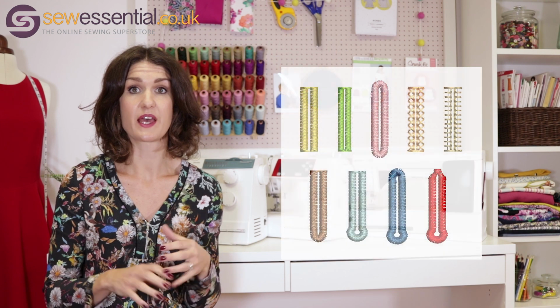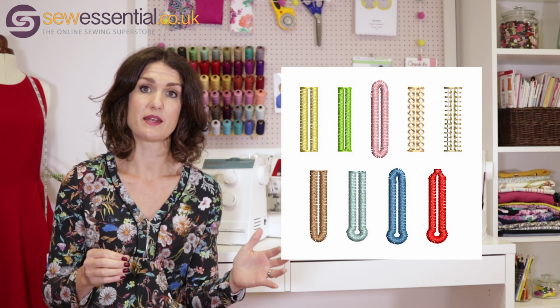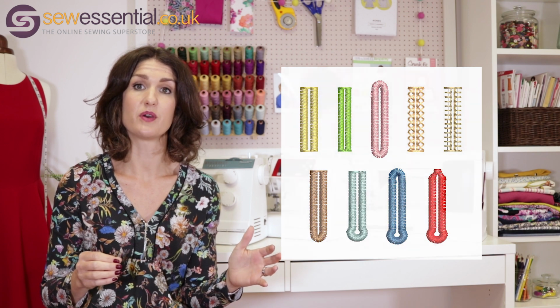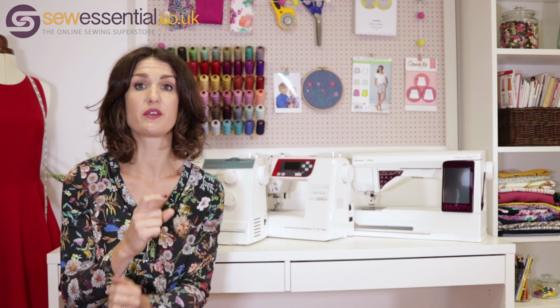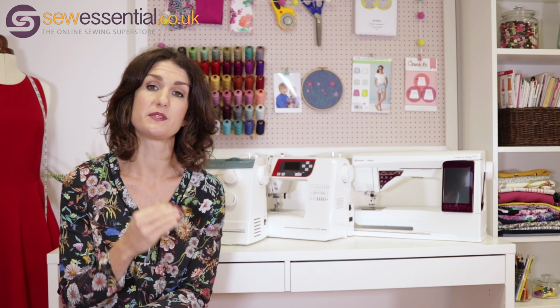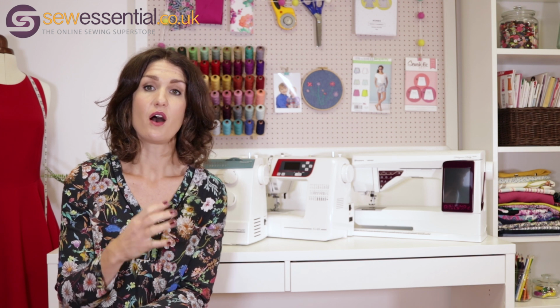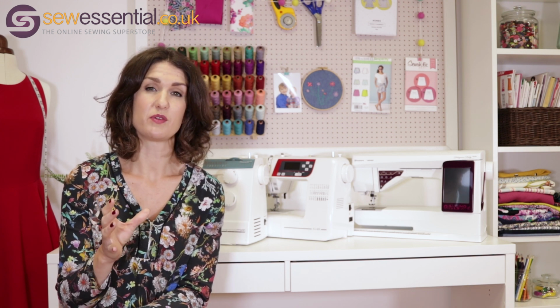Firstly, buttonholes. How does the machine create a buttonhole? On the cheaper lower end machines, generally it will come with a 4-step buttonhole where you have to manually measure and mark the buttonhole on the fabric and follow a series of 4 steps to create the buttonhole.